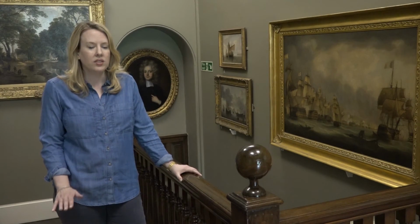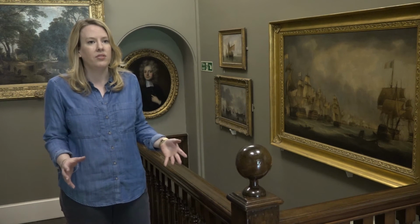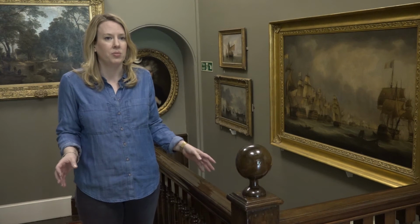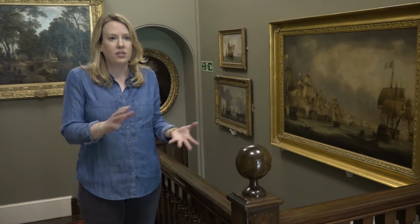We have The Loss of an East Indiaman and we have First Rate Taking in Stores, and they're both painted in 1818. We think that they're painted probably within the week, but First Rate Taking in Stores is an incredibly important work, because we have documentary evidence of how it was produced. Turner was incredibly private about his technique. Obviously he's a painter, but he's also a businessman. He doesn't want people to be copying how he's doing his work. So he does it privately.